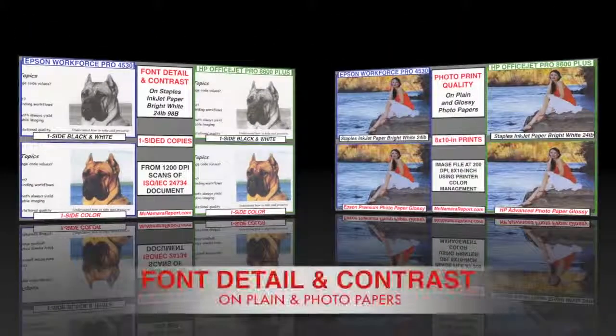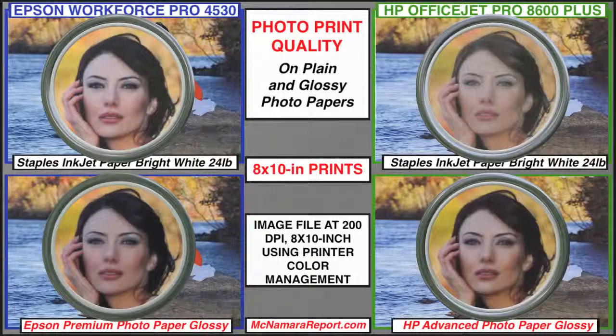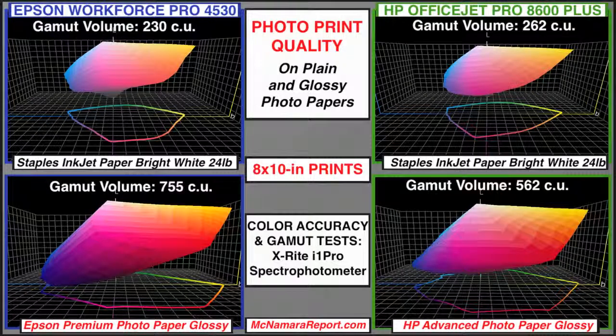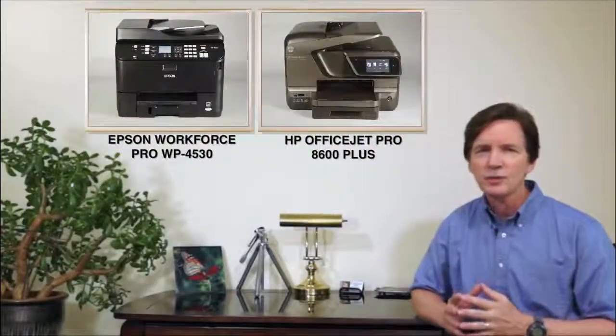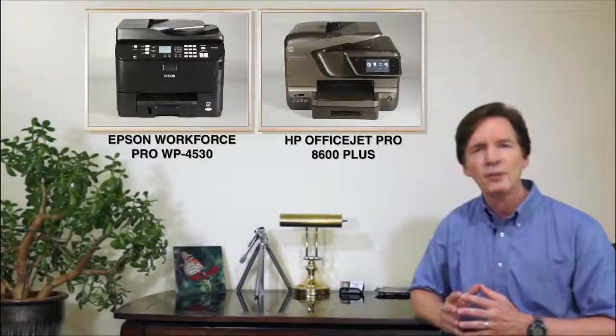And with default settings, the HP popped out closer to draft quality copies, with notable streaking on both one- and two-sided copies. And finally, in image quality comparisons made on matte and glossy photo papers, the Epson print showed slightly more pleasing contrast, higher detail and color saturation, as well as a much wider gamut on glossy photo papers. However, the HP gets bonus points for its ability to print high-quality borderless photos.